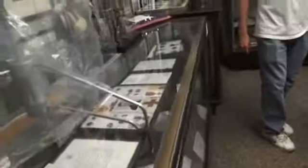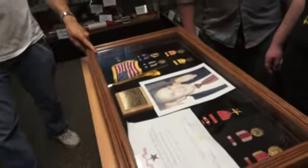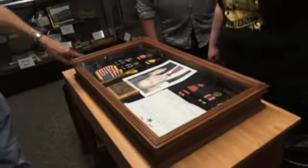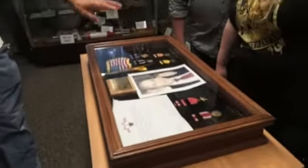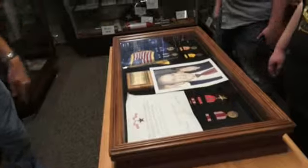This man was captured by the Japanese in World War II. He spent 3.5 years in a Japanese slave labor camp on the island of Corregidor. These are all of his medals. He lived to be 92. Passed away just a few years ago.